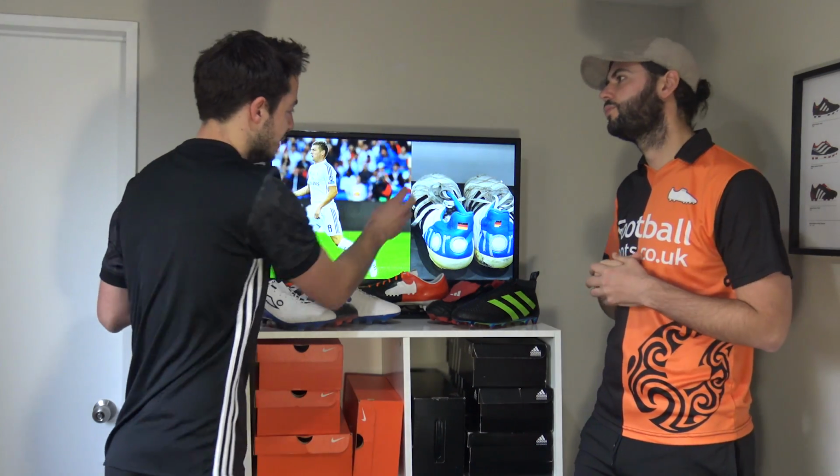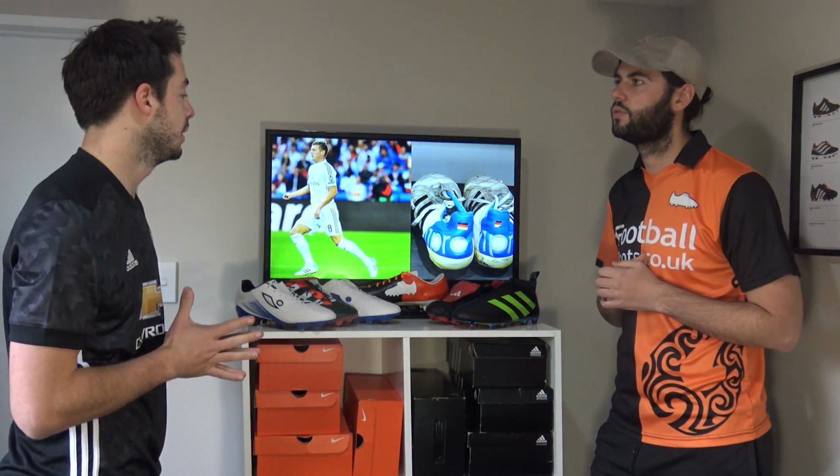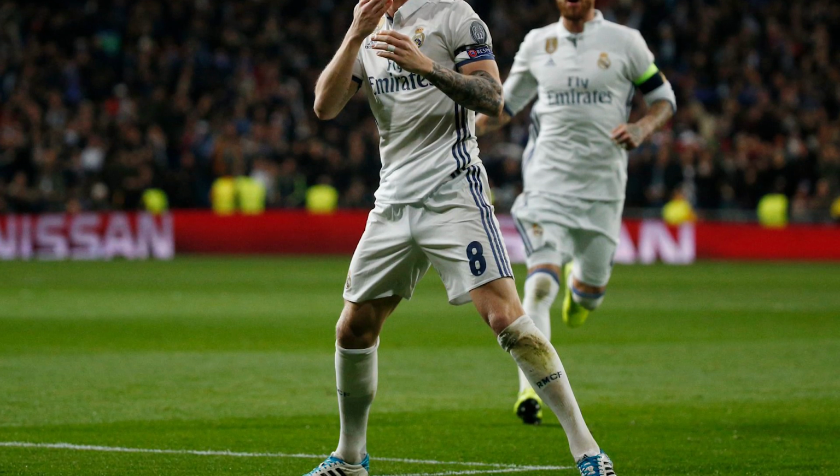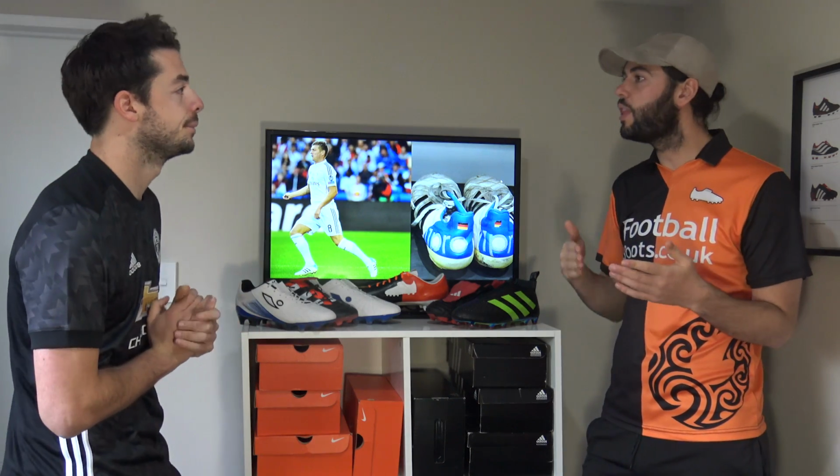Look at them, they're just battered. I don't know how many they made for him, but yeah, they're definitely a good boot for a centre midfielder. I just love the fact that he prefers those boots. When he got those from Adidas, he said, you know what, these are my boots and I want to stay in them until something better comes out.